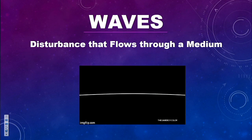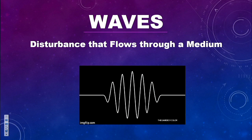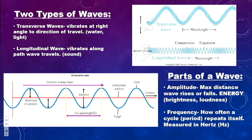Okay, so waves. A wave is a disturbance that flows through a medium. That medium could be air, that medium could be water, basically anything. So there are 2 different types of waves. There's transverse and longitudinal. Transverse waves vibrate at a right angle to the direction of travel. So think of transverse waves as you dropping a stone into water. You're dropping a stone straight in, and those ripples are going to be going outward at a right angle.